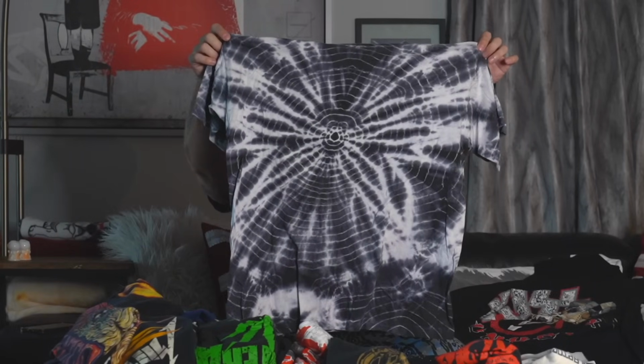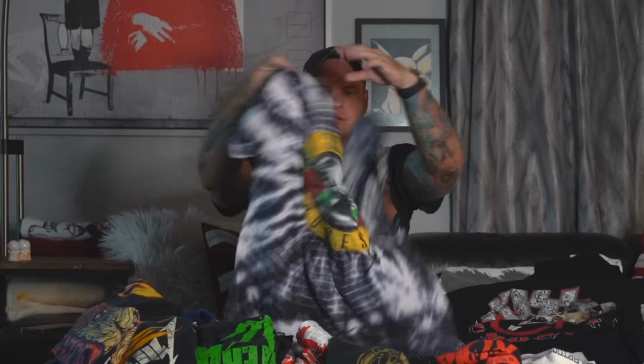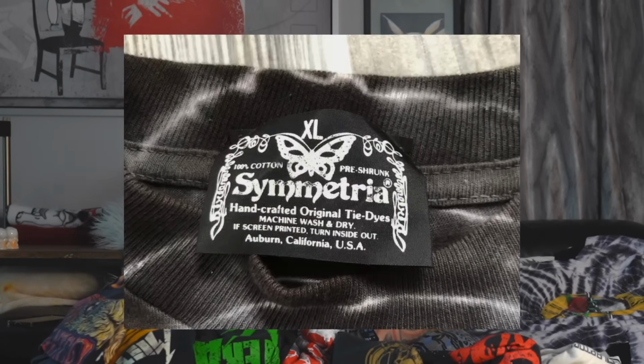The tie-dye on this one reminds me of that company, what's that company? Symmetria or something like that, that did tie-dyes back in the day. I don't know if there's a date on this one. There was a licensing to Brockum. But yeah, the kind of tie-dye on that reminds me of that company. I think it's called Symmetria. I'll have to look the name up for sure, but I remember the tag has like a butterfly on it.